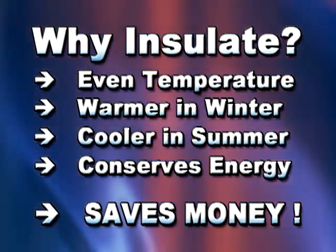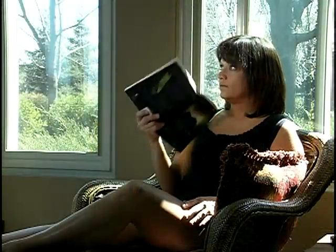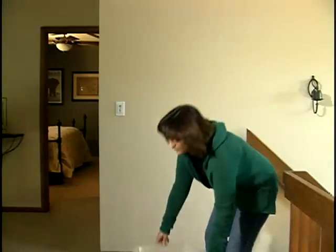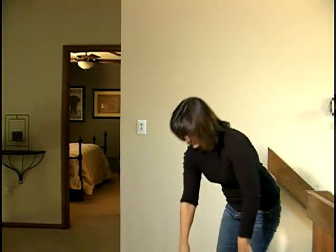But how do you know if you need to insulate? If your home is cold in the winter and hot in the summer, you may need to insulate. If the temperature upstairs is between 8 to 12 degrees different from the temperature downstairs, you may need to insulate. If sleeping is uncomfortable in the summer because of the heat, you may need to insulate. And if your heating bill is over $250, $300, or even $400, you may need to insulate.